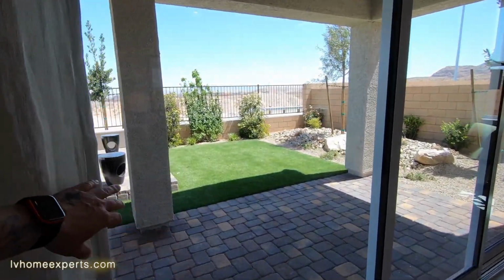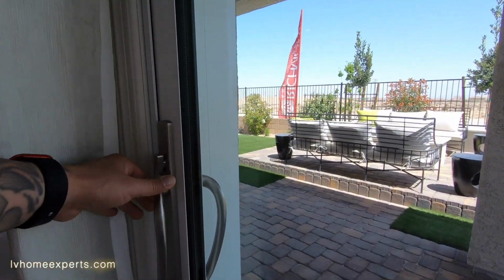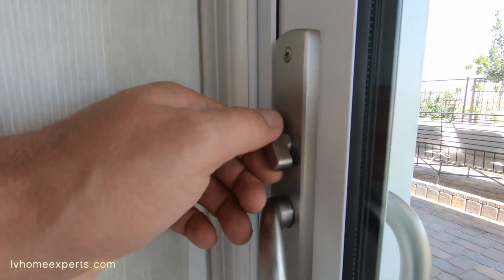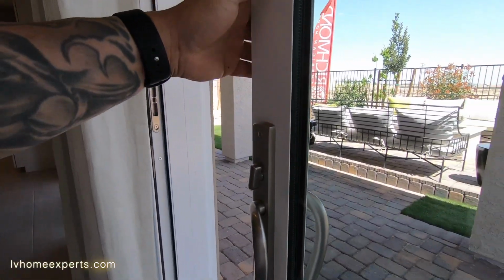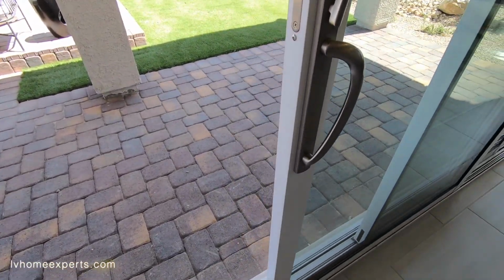Now this right here, let's take a look at this. You can just hear the mechanism on here and see how quality this slide is. And look at this glide on here.